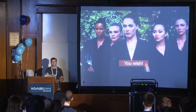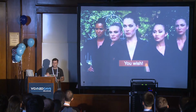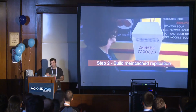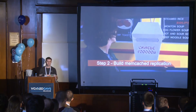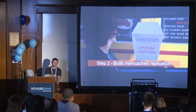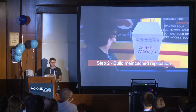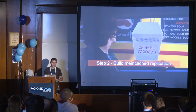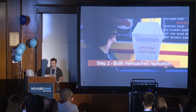No, actually it's not. Memcached, on the other hand, doesn't provide any kind of replication mechanism. So we need to build one. We need to build some kind of Memcached replication. And this is the first step where it starts getting interesting. This is now the solution that we found for this particular problem.